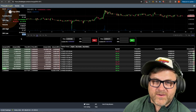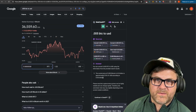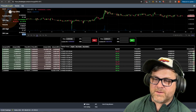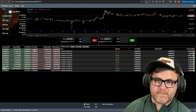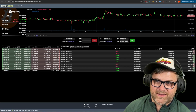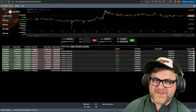So the thing I do at tradeogre to quickly determine this is I have a tab open with the current Bitcoin conversion rate right there. And what I'll do is I'll say, okay, this chart on the right, the red, is where I want to buy. And it's kind of misleading because this is red, this is red, this is green, this is green. But that's not the way it works.